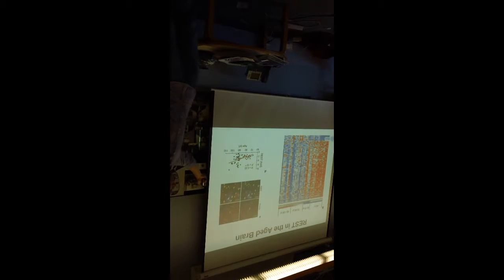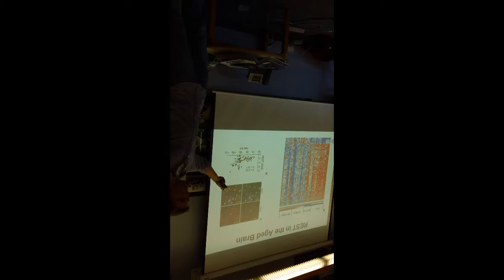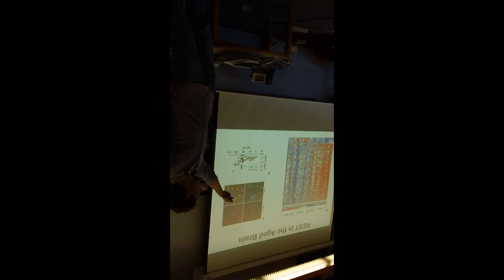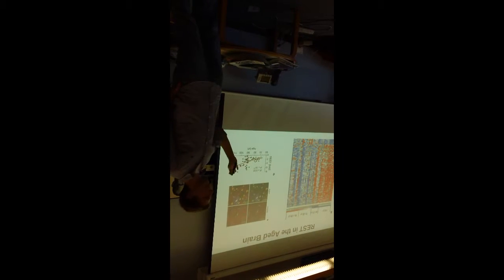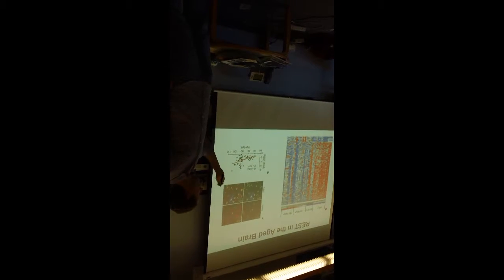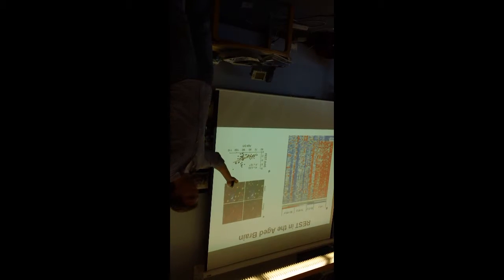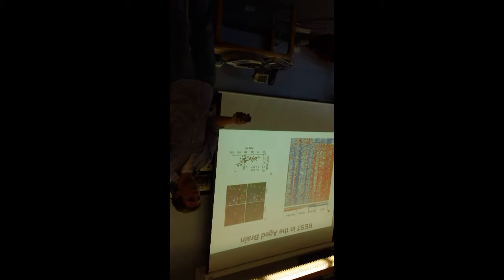Over here, they took brain samples and stained the rest in green. You can see that the young age group is from 25 to 35, and the aged group is from 75 to 106. In the aged people, there's a whole lot more rest in your brain. So they went on to figure out why.